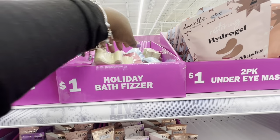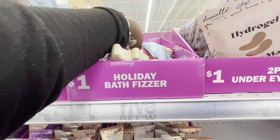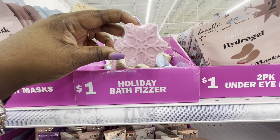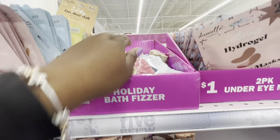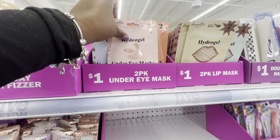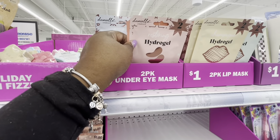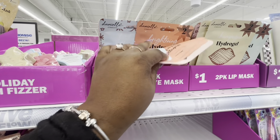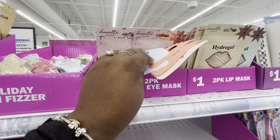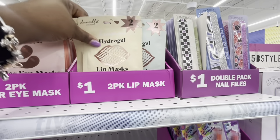The gift, what's this? Penguin. Snowflake. I think that's all of them. Hydrating gel under eye mask. These are $1. These are cute. Little stocking stuffers. Hydrogel. Restoring, hydrating, brightening. And then a hydrogel lip mask.